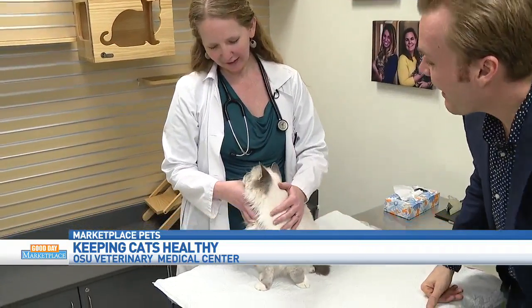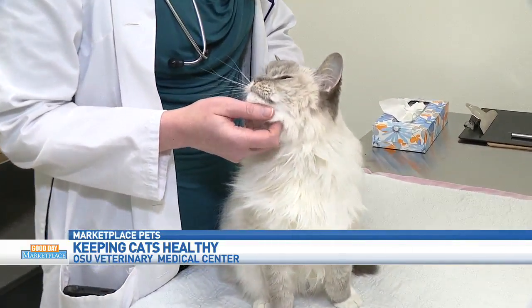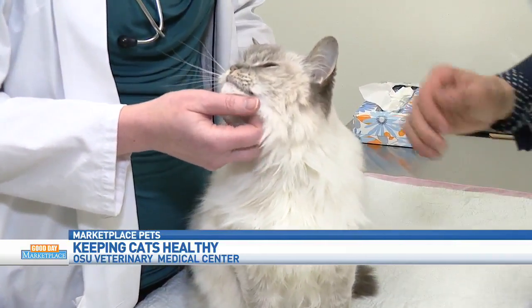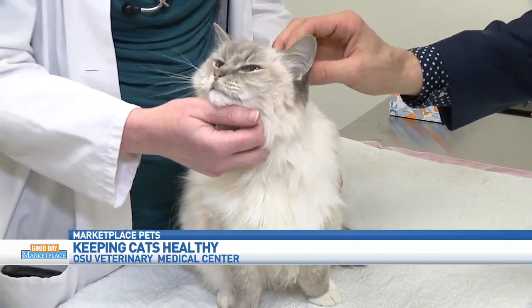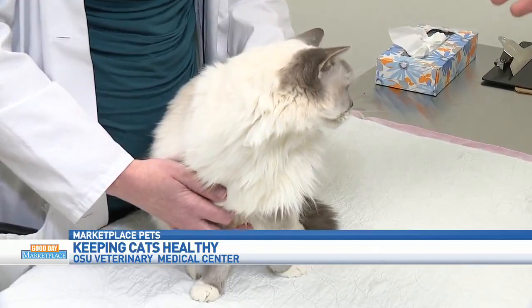Good, so who's with you right here? Yeah, this is Sophie. She's an 18-year-old female ragdoll. She's actually my personal cat. She is beautiful. And I have to say, when you think of cats in the hospital, usually they're stressed out. She is super calm. Well, why is that?